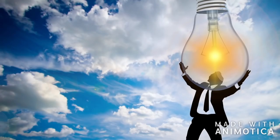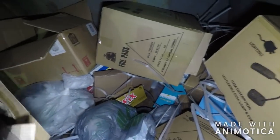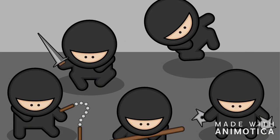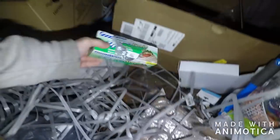Dollar Tree number two. What it do? See what you got. Some light bulbs. Broken. Missing. This out of here, we'll use you. Got some nunchucks. Some plastic baggies.